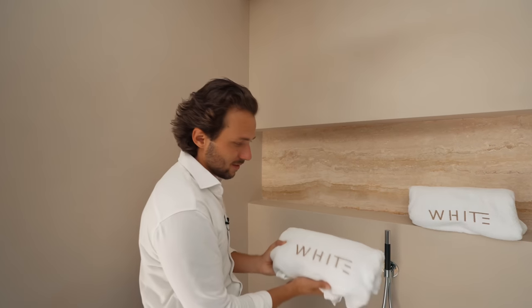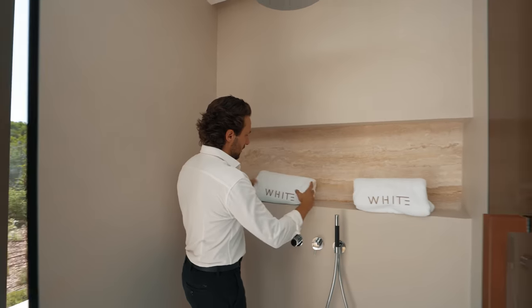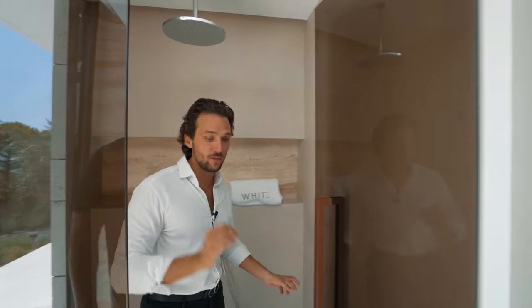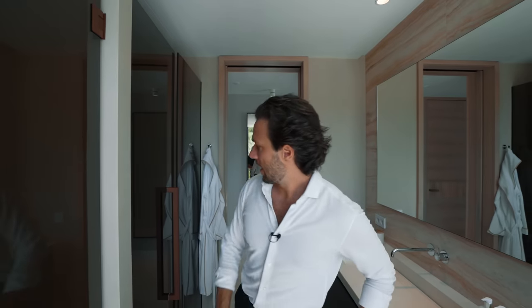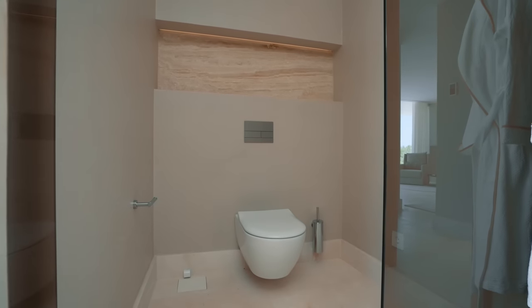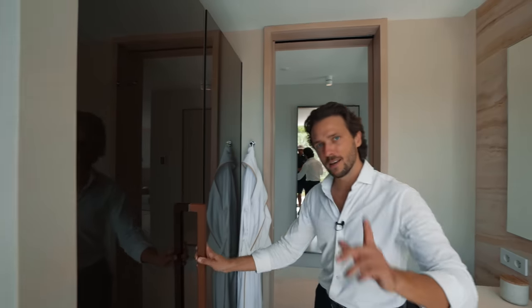Once again, guys, this is Villa White. There's a fantastic home exclusively for sale with James Stewart here in Sotogrande. And of course, I'm gonna open this way, the toilet. And it works. All right, guys, that was it. Let's continue.